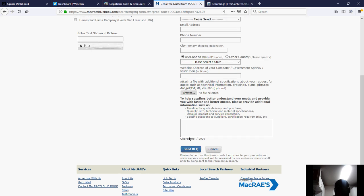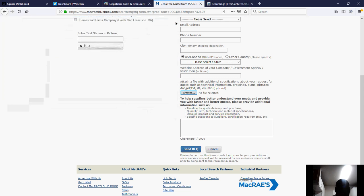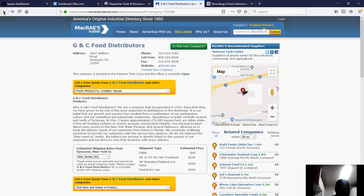Okay, and then you come down here and type in what you want to look for. He clicks here where you can browse files. You click on that and then you can upload files that you may have stored. If you got his carrier agreement and things like that, you can put all that in there. Now, that's for if you want to just send them a specific quote, but you're not going to be doing that right away. What you're really going to be doing is this.